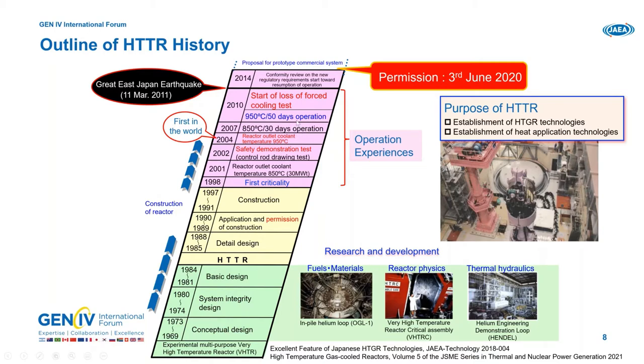And in 2010, we operated 50 days of continuous operation. This was to prove enough reliability for operation. And after that we started the loss of forced cooling test. I will explain later. This is also a kind of safety demonstration test.